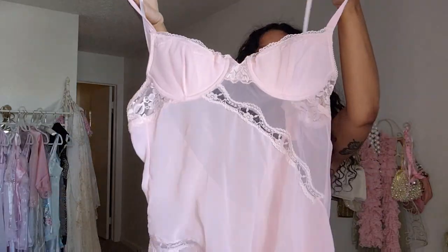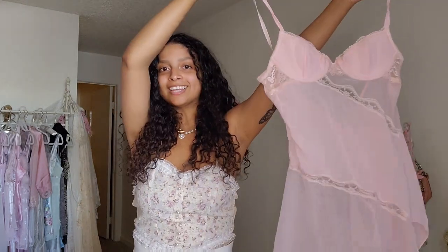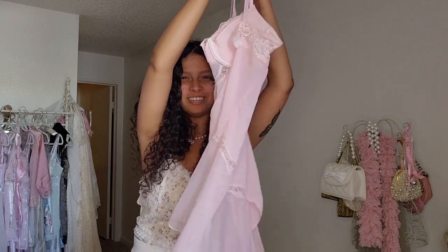I got this really cute nightie. I've been finding pink nighties like crazy, which is honestly amazing. Look how gorgeous this is. I love how it's kind of a see-through mesh, and it has these slits on the side and these shapes in it.